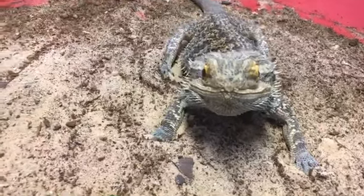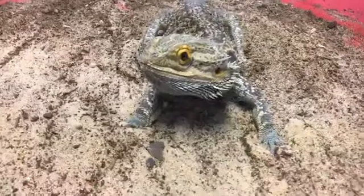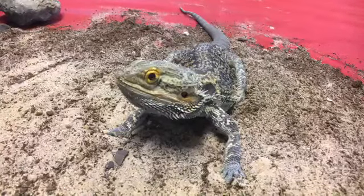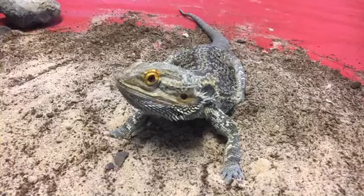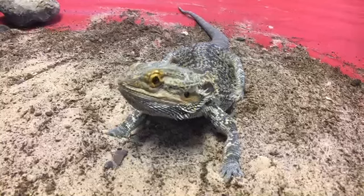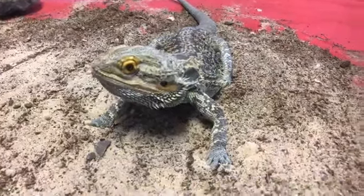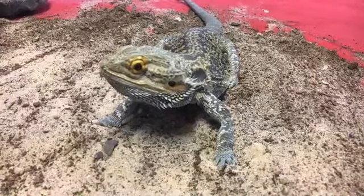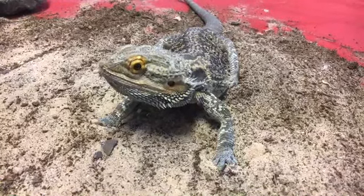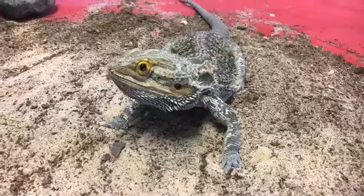If he were a female, bearded dragons lay a lot of eggs. They can lay up to 24 eggs in a clutch, and they can actually have 9 clutches a year. That's a lot of eggs. So these guys are pretty prevalent around Australia. They're also a relatively common species of pet, and we'll get to that in just a little bit.